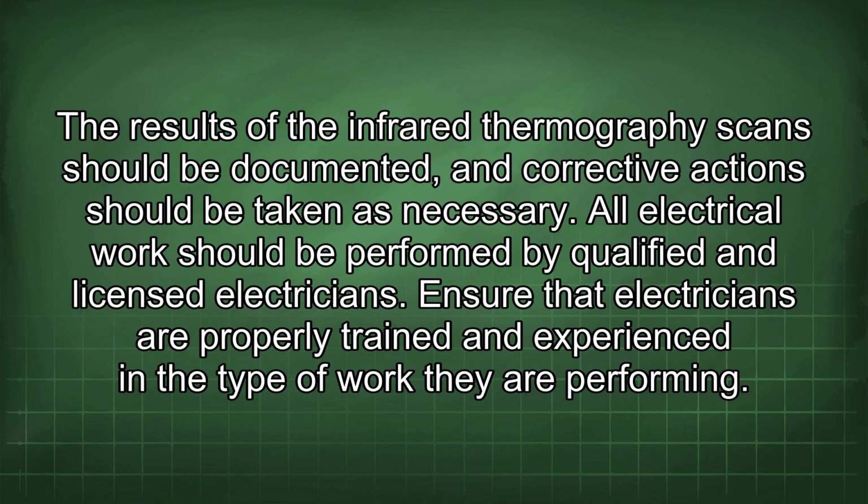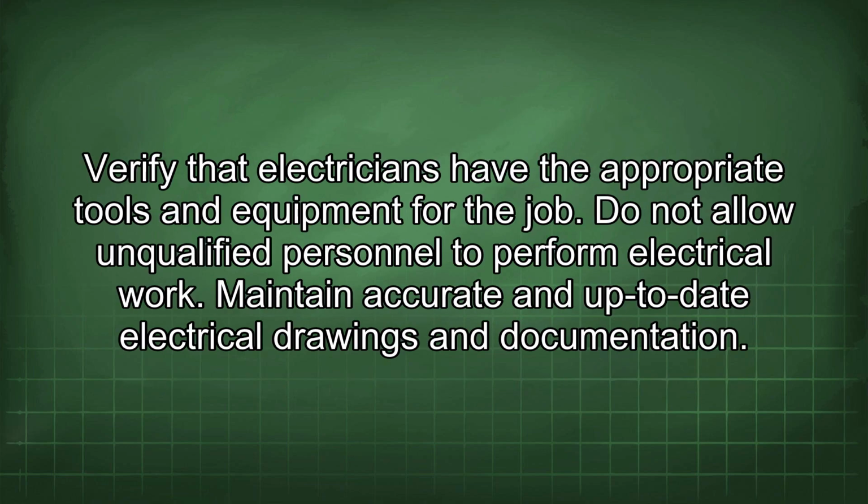All electrical work should be performed by qualified and licensed electricians. Ensure that electricians are properly trained and experienced in the type of work they are performing. Verify that electricians have the appropriate tools and equipment for the job. Do not allow unqualified personnel to perform electrical work.